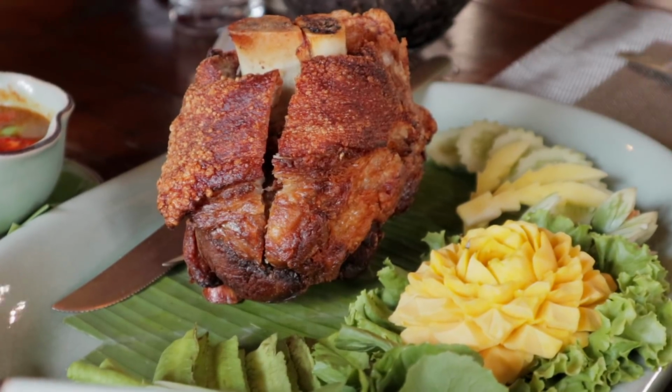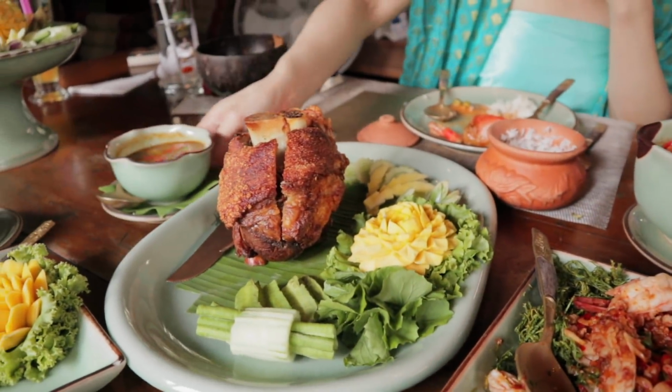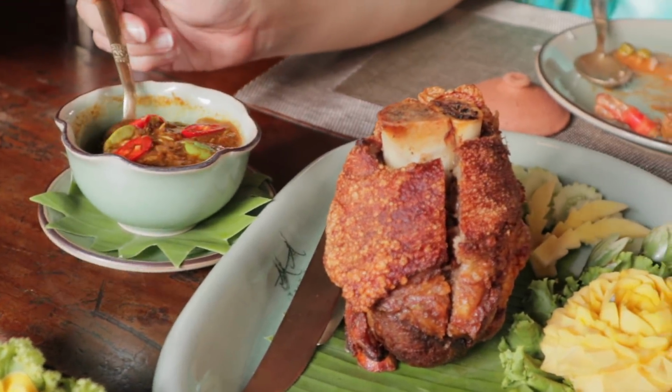Moving on to our last thing, and it looks phenomenal. What is that? Fried pork leg. But we eat it with แกงไตปลา. So แกงไตปลา is a type of southern Thai curry that uses fish gut. So the gut of the fish. So it's got a very strong, funky flavor. So it might be an acquired taste for a lot of people, but it's a specialty of the South.